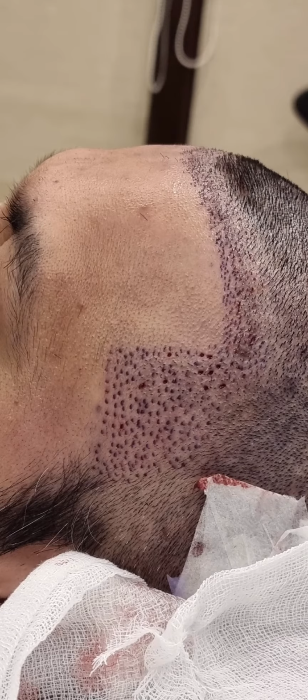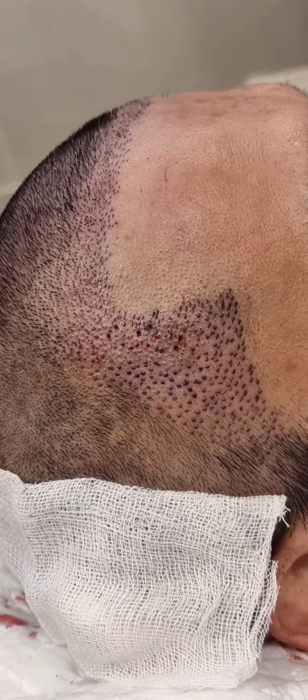We're also going to add a little density by extracting around 1200 scalp grafts from the back, from the donor area of the scalp, and we're going to place those grafts right behind the hairline so that he gets a more natural added density in the front.